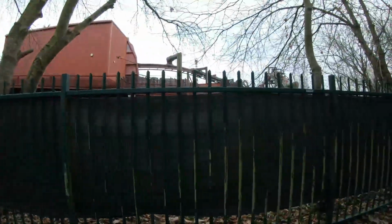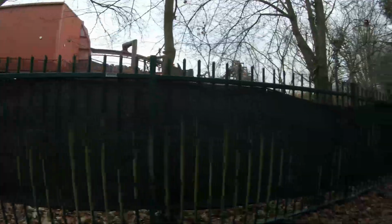So yeah, we have a new ride for this year. We don't know quite what it looks like, but we have a new ride. And one thing you may notice is that the Nemesis Inferno train is no longer in the brake run.